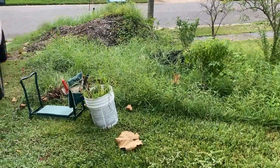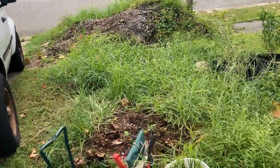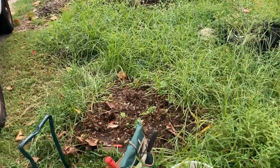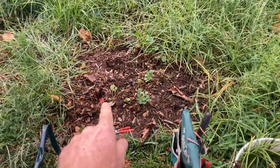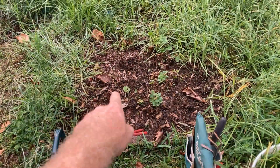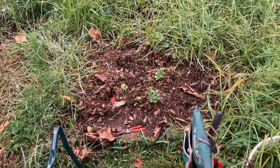There's stuff under there. So today is going to be a nice day. We're going to have some cloud cover this morning. I'm going to take advantage of it, and we're going to get these strawberries back out and thriving. I'm really interested to see how these crowns do that don't have any leaves, and see if we can get them to start shooting up some leaves.